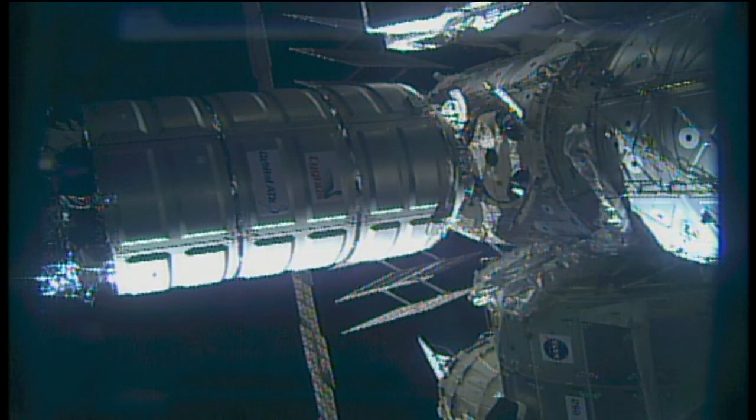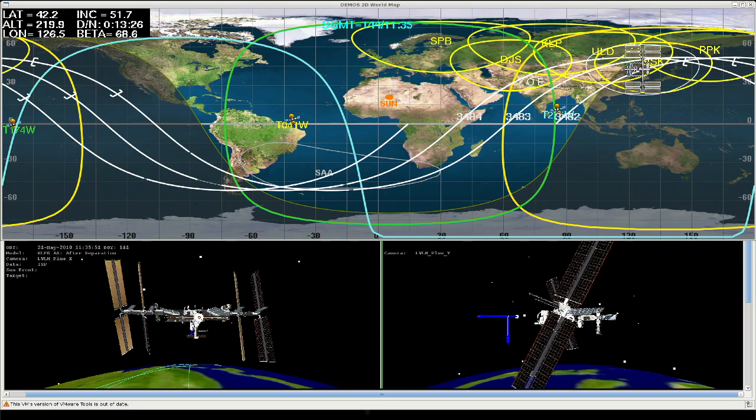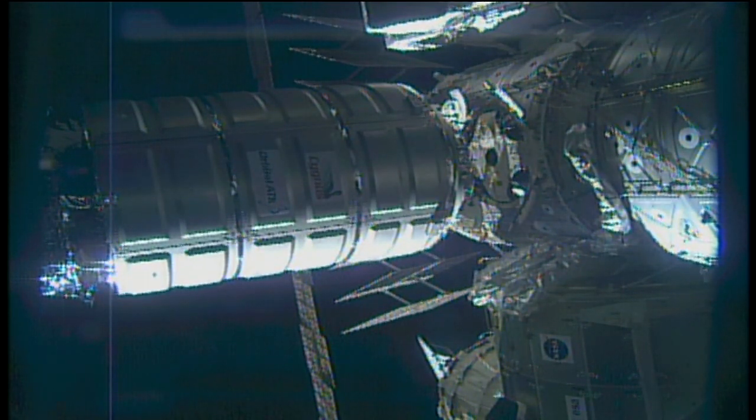You're getting a little bit of sunlight reflecting off of the cargo craft and the space station as the orbiting complex and the cargo vehicle orbit around the Earth. We're now 253 statute miles just over Korea, passing over into the Pacific Ocean into an orbital nighttime. You'll start seeing the views from Cygnus and the International Space Station getting a little bit darker. We'll also be handing over some communication through our TDRS satellites here soon, so we may lose video communications, but we'll update you along the way for the progress of the cargo vehicle.